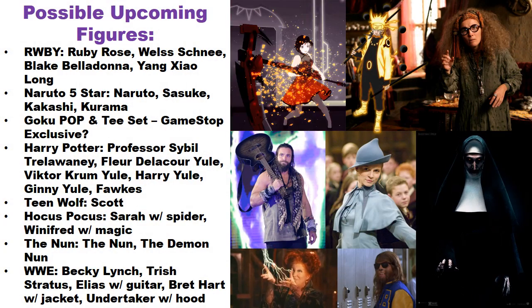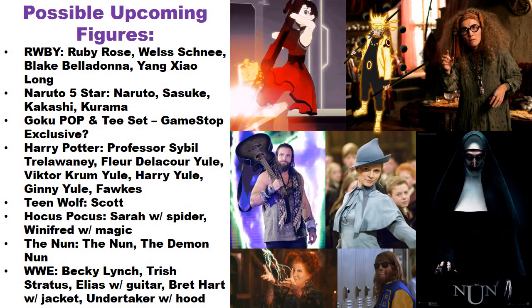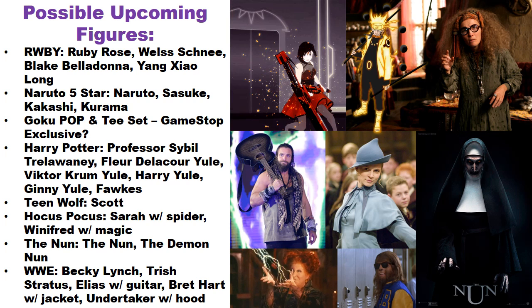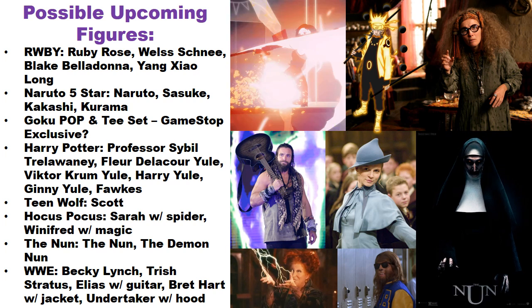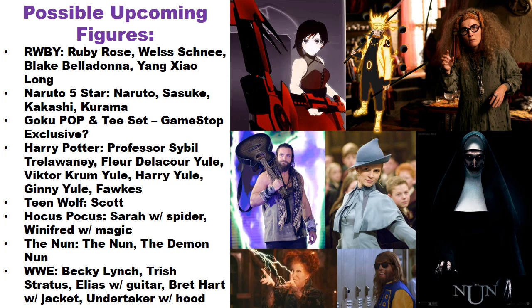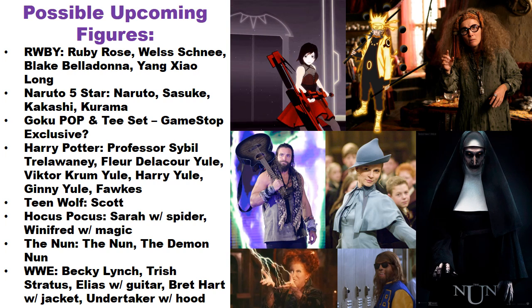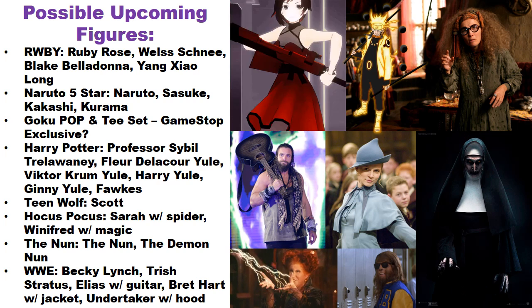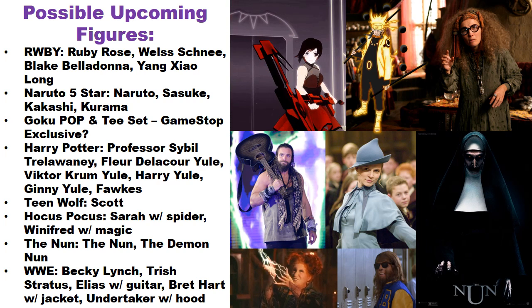Okay, so some possible upcoming figures include figures based off of Ruby, which I guess you would call an anime, sort of anime style, but it's definitely computer generated at the same time. It's a very unique art style that it has going on, and this series is a couple of seasons deep at this point, and you see it will include several characters, including Ruby Rose.